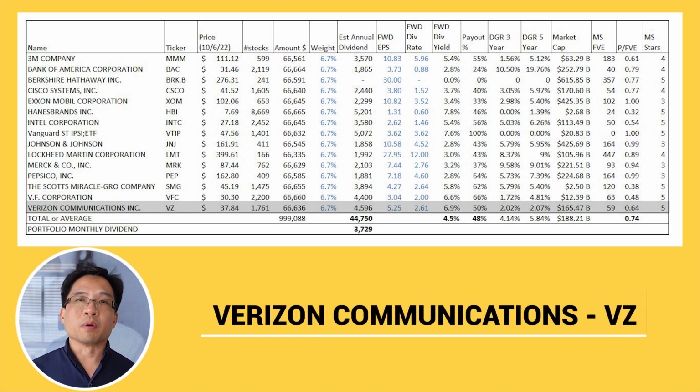15, Verizon Corporation, ticker symbol VZ. The largest wireless carrier in the United States with over 150 million wireless customers and 25 million homes and businesses. There you have it, Mary's dividend income portfolio.